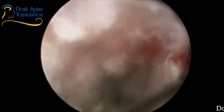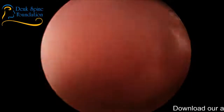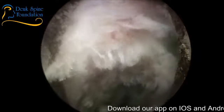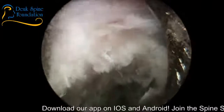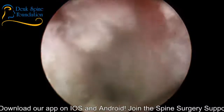Let me see the grabber again. Sometimes I'll put the grabber in like this just so I can see when there gets to be a little too much bleeding. So I can see right there is still some herniation, and I want to go for that. Right there. I'm going to get that out. Laser.